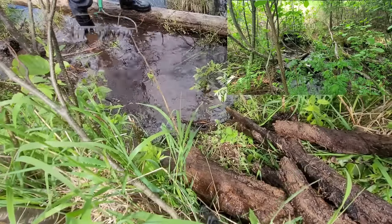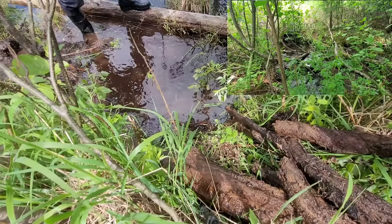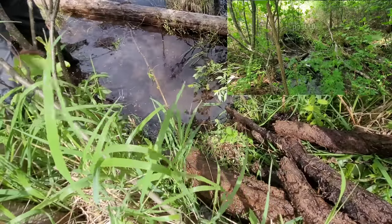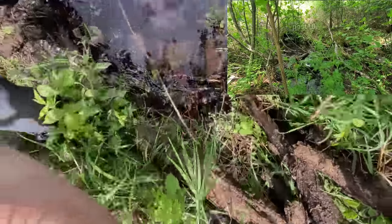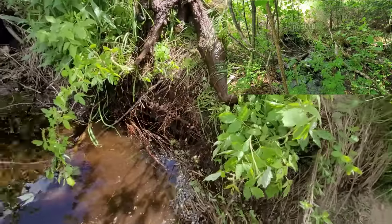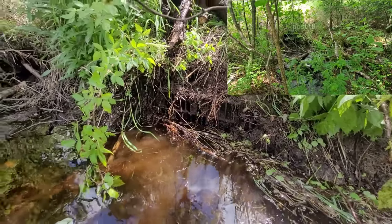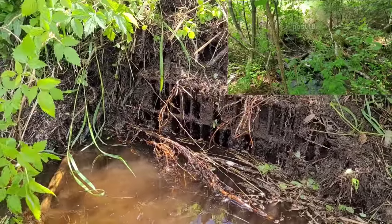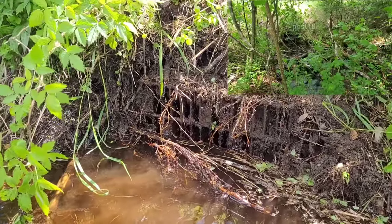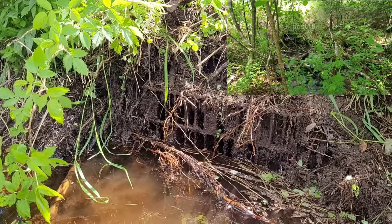Whoa, judging by the roots and neglect, I'd say this is a good 10 years at least since anybody's done anything for this culvert. Let me show you. Look what we got there. See that grate? It's so rusty and filled in with roots. That's a decade in the making. Wow.